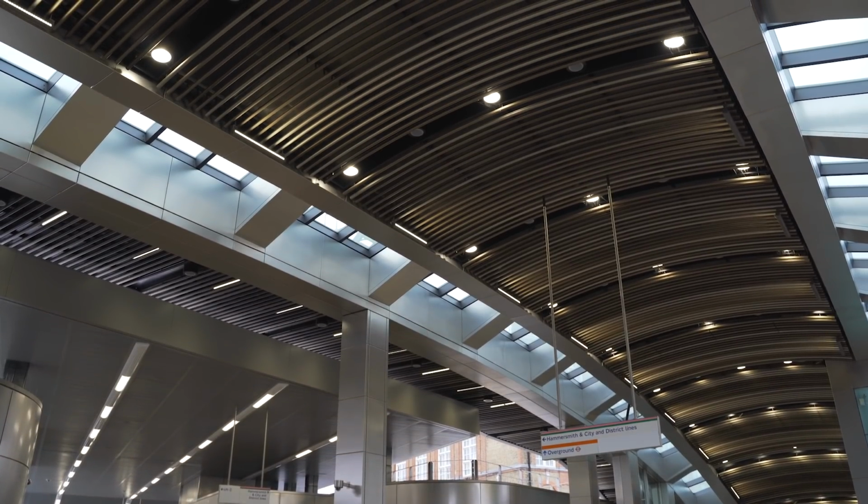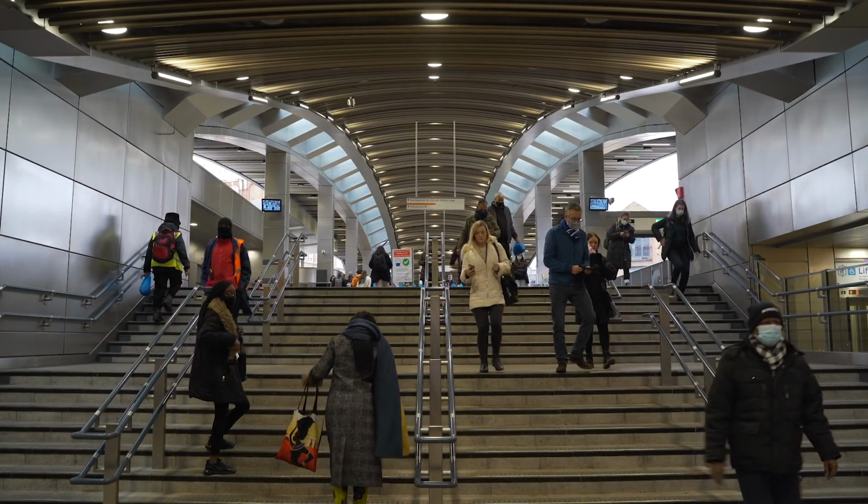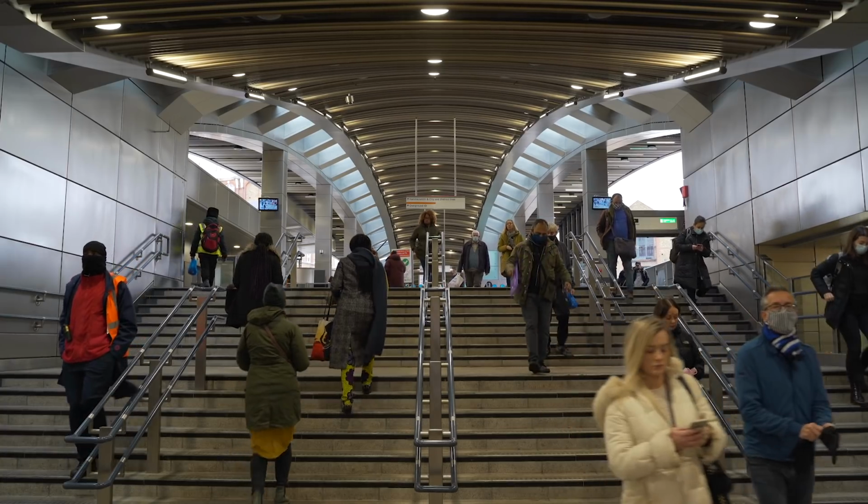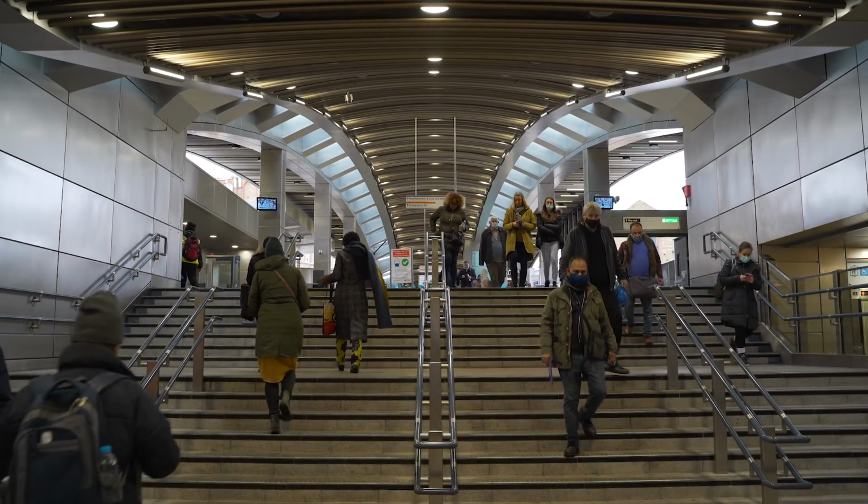A key part to making the whole space work in terms of bringing people through the ticket hall and into the concourse was the curving soffits of the roof as you rise up through the station. Really important in terms of giving people something to look at as they're making their way up. It naturally draws people through those levels, and also makes it warm and attractive to look at against what can sometimes be quite harsh and hard surfaces in station environments.